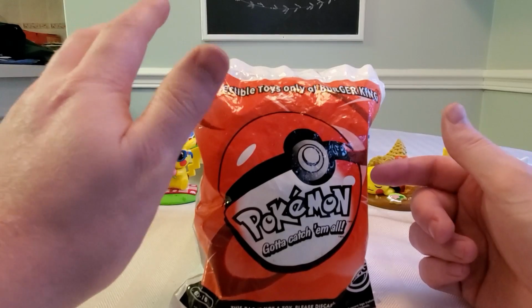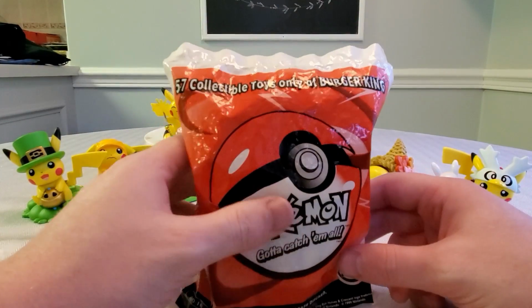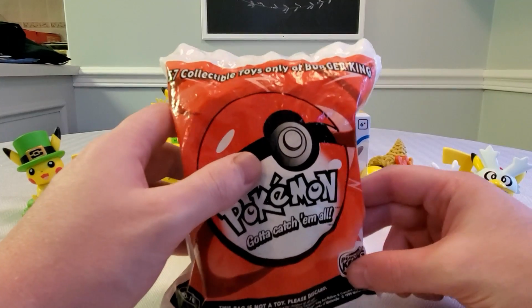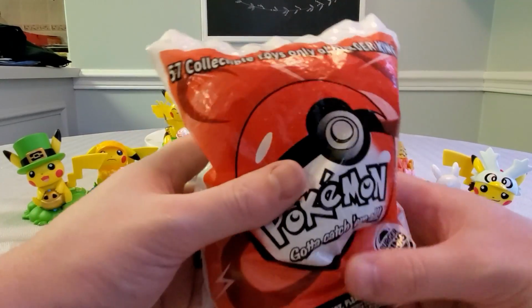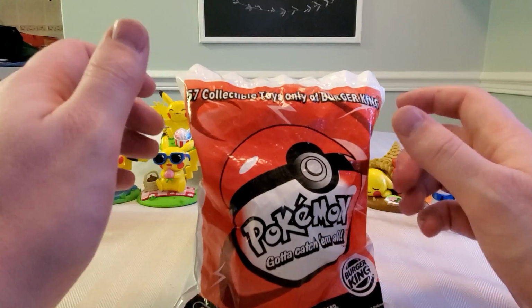There's 57 in total. Super confusing, but I don't think it's one of the water toys, and I don't think it's one of the launchers, because you would hear the launcher piece, I want to say. So I'm saying it's either a keychain or a light up toy.